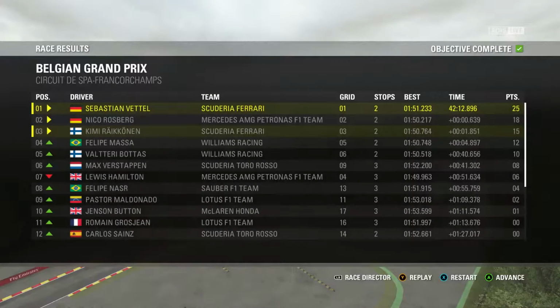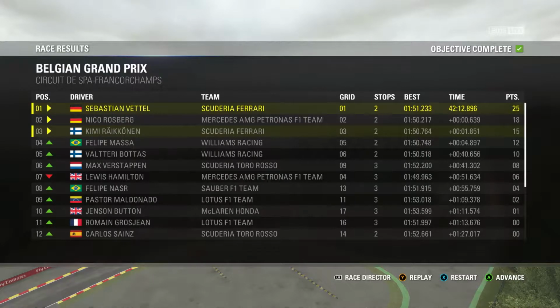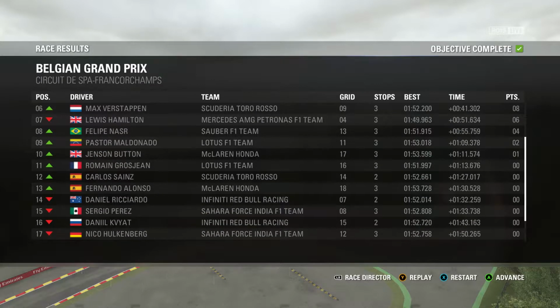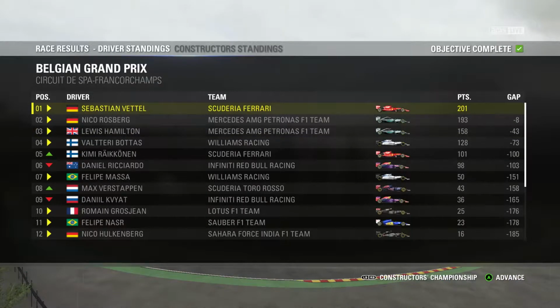What a race and what a last couple of laps there for Sebastian Vettel, taking his 4th win of the season, with rain and tyre wear really playing a huge part in the final 2 laps of this race. Nico Rosberg holds on to 2nd, with Kimi Raikkonen taking his 2nd podium of the season, 3rd. A brilliant drive from Max Verstappen taking 6th, with Pastor Maldonado and Jenson Button also scoring as well for their teams, Lotus and McLaren. So we move on to the Drivers' Championship standings now.